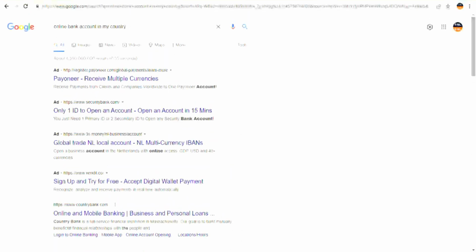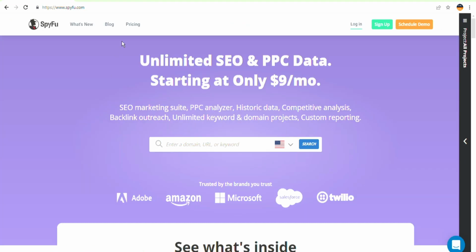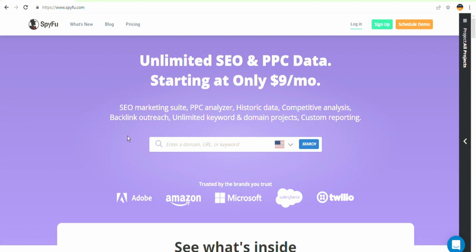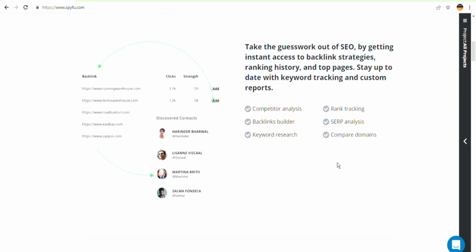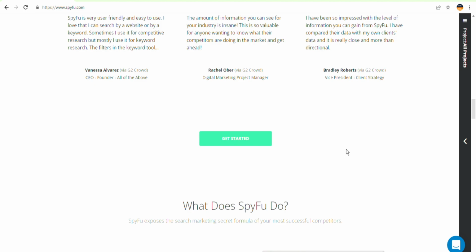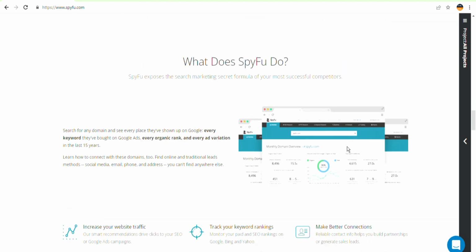The first website that I want to tell you about is called spyfu.com. Today's first method, for a small amount of money, this website will assist others in their own websites or Google Ads, which enables them to gain more traffic. It also discloses the search marketing formula of their competitors in every ad test that they've run for the last 15 years. This means that this tool snoops on other people's success stories in order to incorporate them into the client's success. Hence the name SpyFu, which is a little too creative if you ask me.